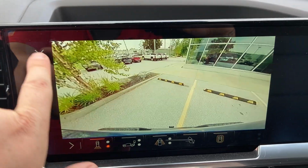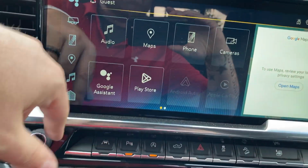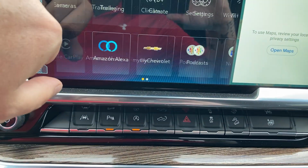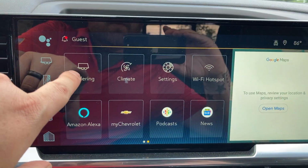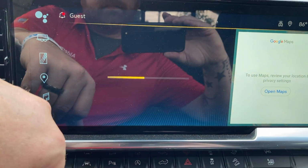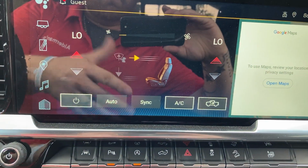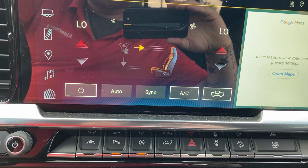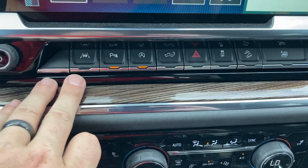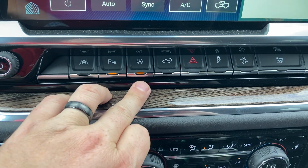So you have several different options, which is kind of nice to have on this. You do have Google Assistant, Android and Apple CarPlay in here. You also have options to customize your trailering, as well as all of your climate controls on here. You'll notice all these buttons down here. You have your lane keep assist, your park assist, your auto start and stop.